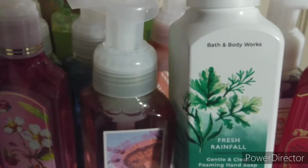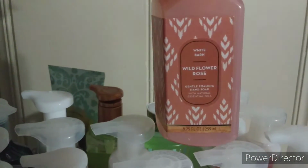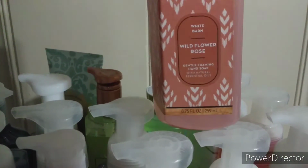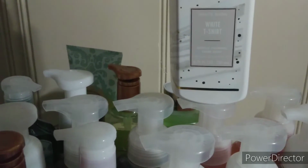Fresh Rainfall. Y'all, this Fresh Rainfall, another scent that reminds me of water. It smells really good. It's another water type scent. Here is Wildflower Rose. It smells really nice. White T-shirt. If you have not bought this before, go by and pick up a bottle of this White T-shirt. I really, really like the White T-shirt.